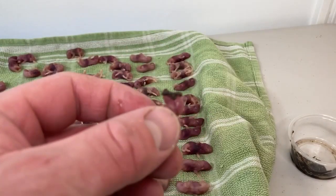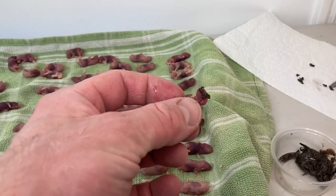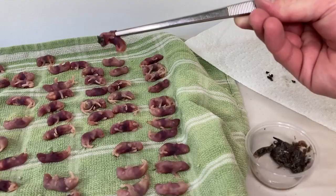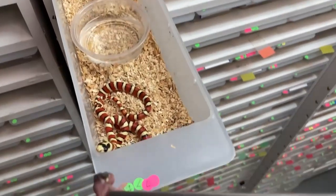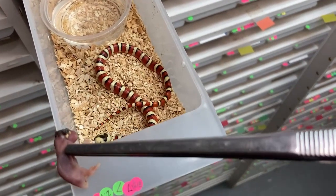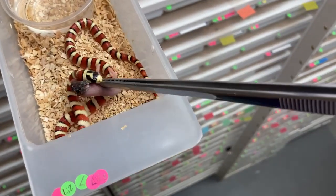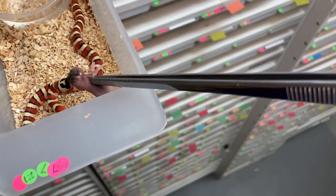Let's see. You guys can't see this, but right here, oops, got lizard skin. It's nice and moist that I've prepared. Okay, let's feed this to a snake. Alright, let's see what this little Bobel has to say. The arm. There you go, dude.